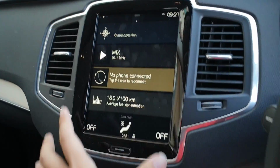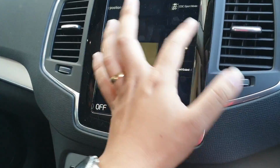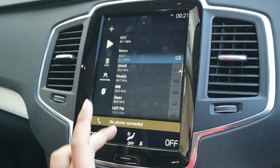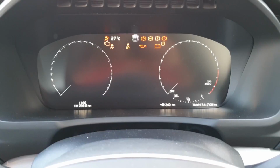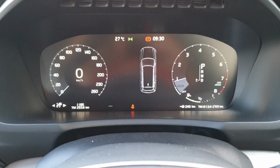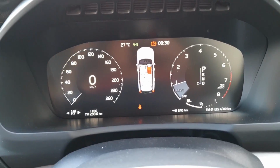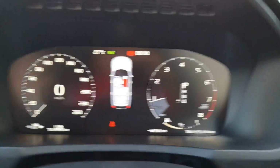This screen is exactly as per the T8. You slide this here, and the touchscreen is responsive. Here we have the virtual instrument cluster as per the T8, and as you can see from this checklist, the T5 here comes with the full safety package that you get with the T8. You get auto braking, you get pilot assist, blind spot warning, lane departure warning, and the full works.